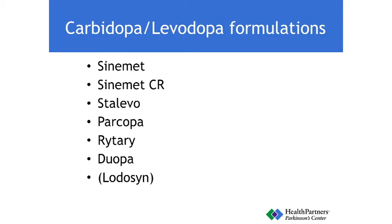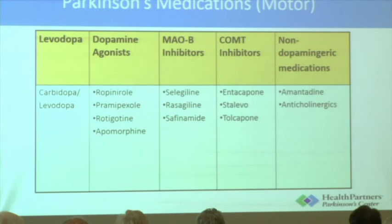So what does it do? It helps with motor symptoms. So it helps with stiffness, slowness, tremor. It can help with walking. And again, it's still our most effective medication.